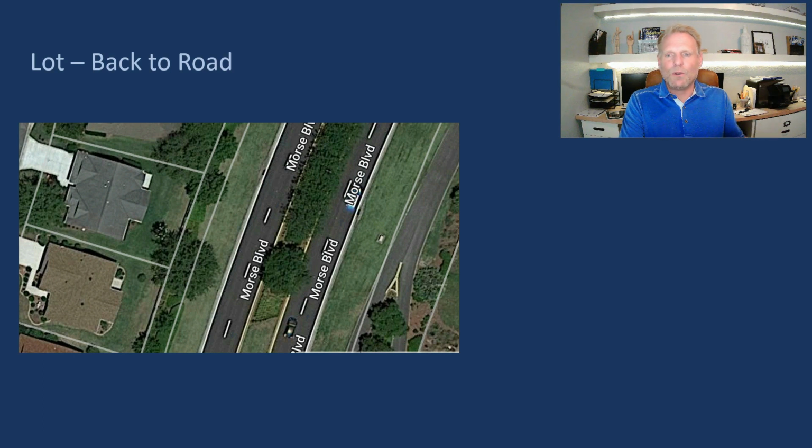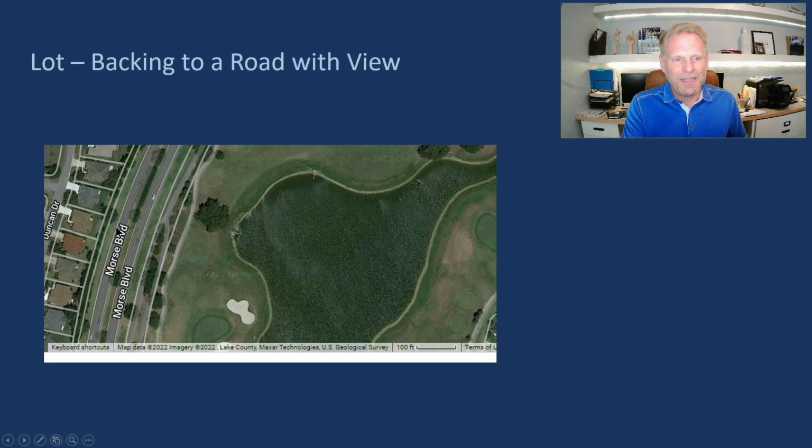Like I said, if you're an indoor person with enclosed lanais and you don't care about hanging out in your backyard, that's not every buyer here. So that's going to be a limited set of buyers, and they might be okay with this particular lot. But a lot of people will want a view, and this will happen a lot of times. So this is the same house right here as right there.